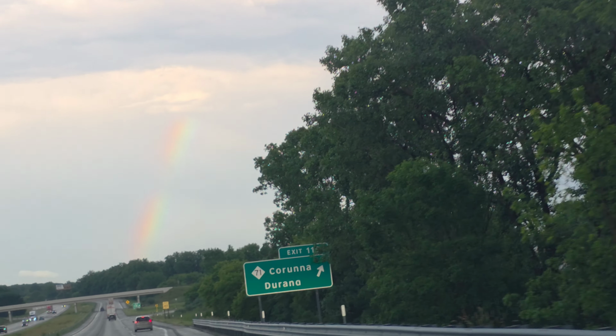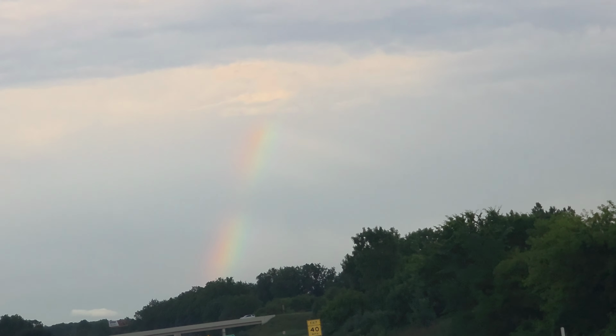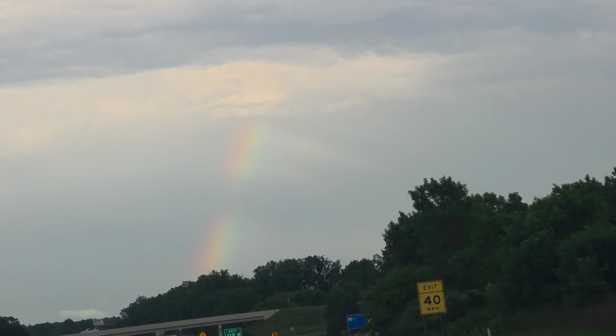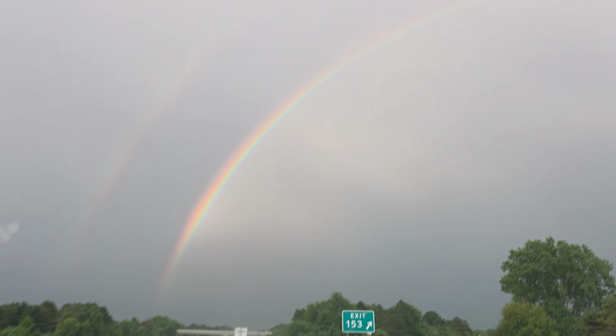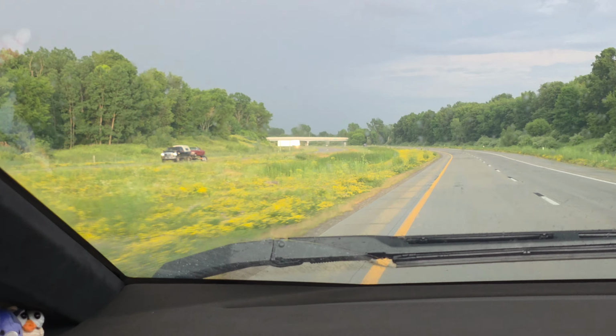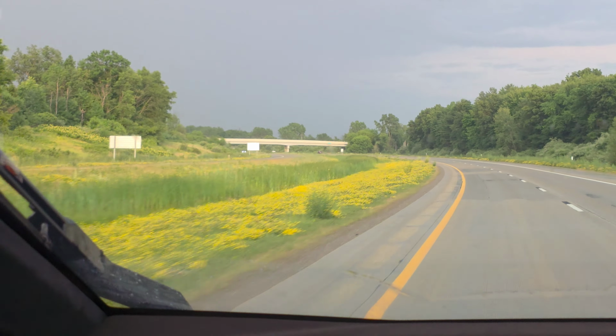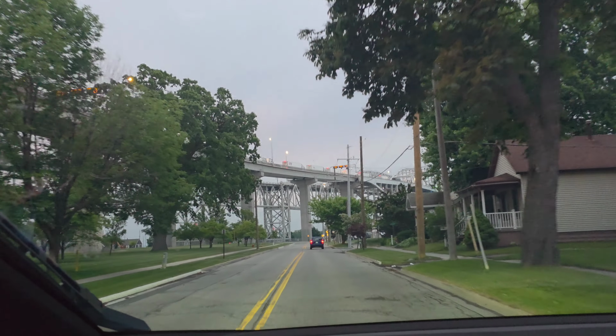Yep, and light beams are shooting out of the rainbow. I don't know if the camera picks it up. Oh yeah, there. You can kind of see it shooting light rays out of the top half. You can see the whole rainbow going all the way over there. Sunlight on the flowers make them like lighting up. It's bright yellow. Okay, we're here.